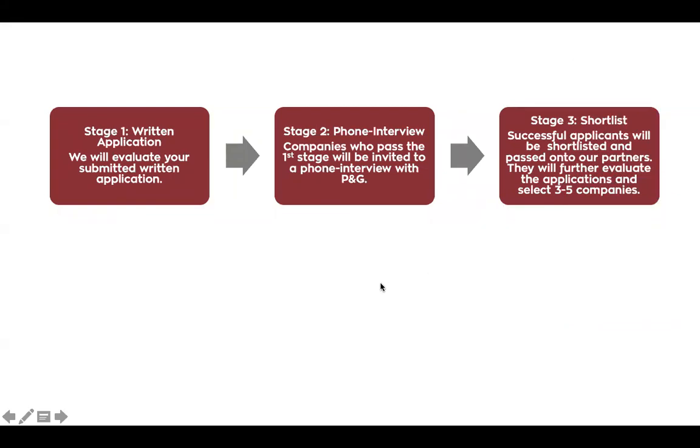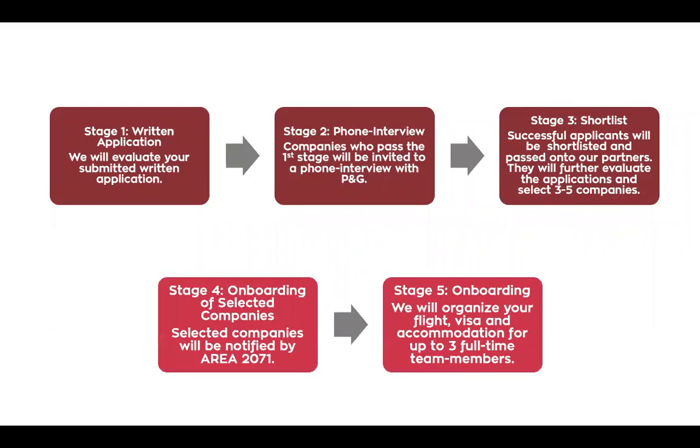Basically the application process will find 3 to 5 finalist companies. That's up to the discretion of PNG. And then the onboarding of the selected companies. We'll notify you if you get selected, and then we'll finalize your visa, flights and accommodation for up to 3 full-time members. And then you'll be here for a short period of time before the final deployment with PNG in the target market that they have. That's it from our end. Happy to take your questions.